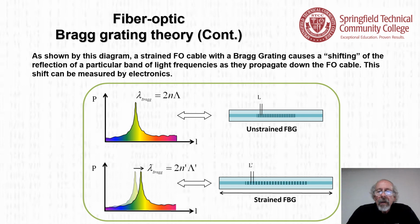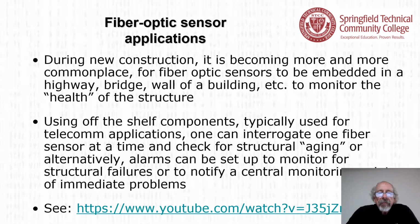So you might put these things in buildings, in concrete forms, and so forth to see whether things are stretched. There's been a lot of research on putting these things into highways to see what occurs to a highway. During new construction, it is becoming more commonplace for fiber optic sensors to be embedded in a highway, bridge, wall of a building, etc., to monitor the health of the structure.